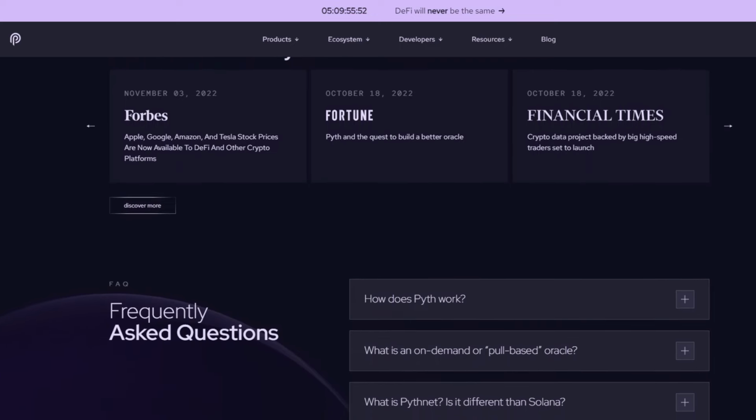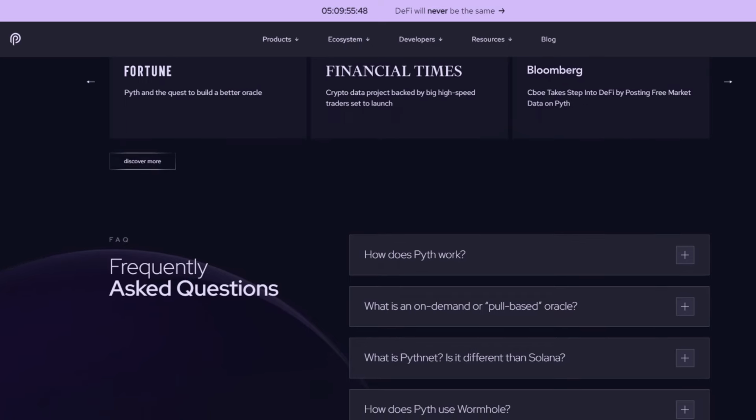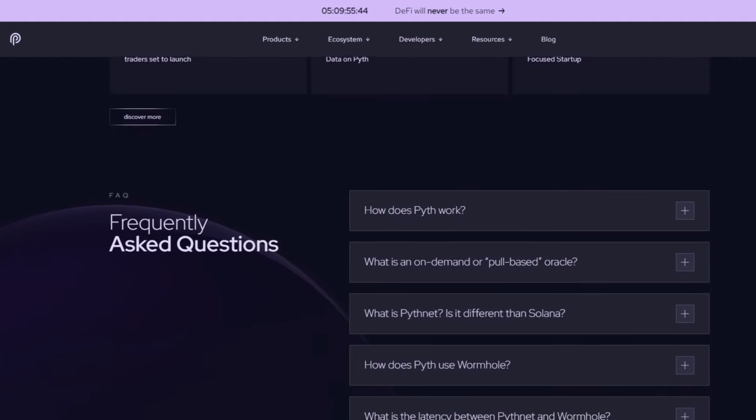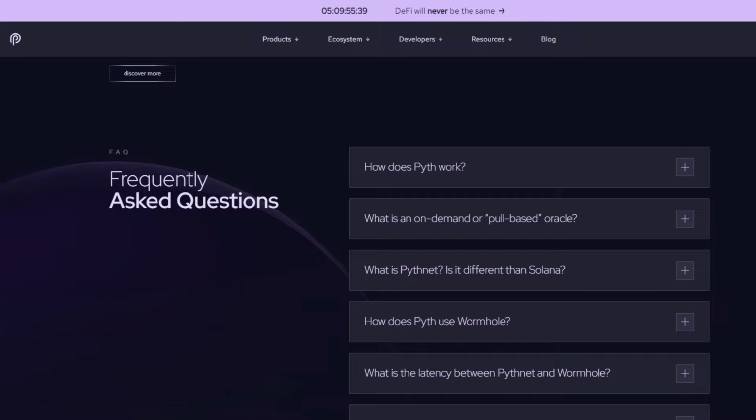Now, let's talk about how Pyth does its thing. They've got a unique way of handling all this data. Instead of just passing it along, they actually collect and process it right on the blockchain. This means you're getting data that's not just fast, but also super accurate.